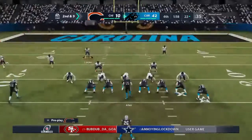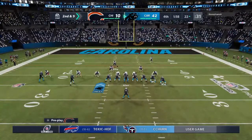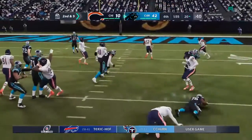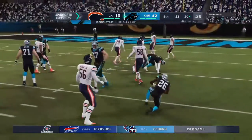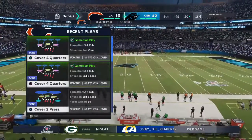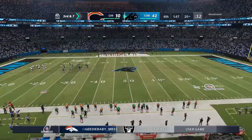So it's Panther football as we welcome you back. And let's see what they've come up with offensively after having time to talk it over. Singletary again. They follow up the first down 1-yard run with a minimal gain of 2. A gain of 2 brings up 3rd and 7.